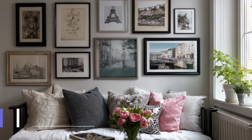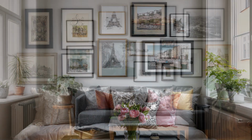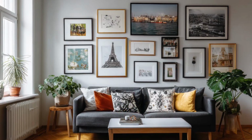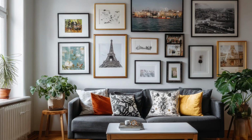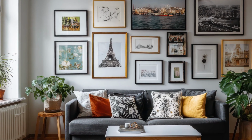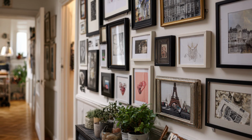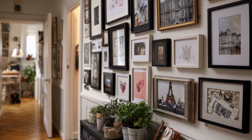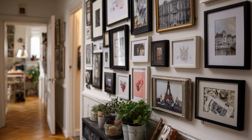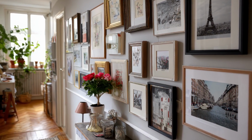A wall filled with framed art, vintage prints, and soft sketches tells a story of romance and creativity. Mixing black and white photos with soft pastels adds depth and personality. Each piece of art becomes a love note, to Paris, to beauty, to life itself. The arrangement feels organic and personal, creating a visual heartbeat in the home. It's a celebration of charm and memory, beautifully contained within a single, heartfelt wall.